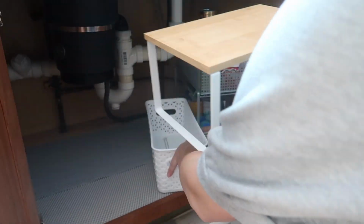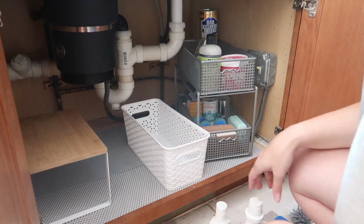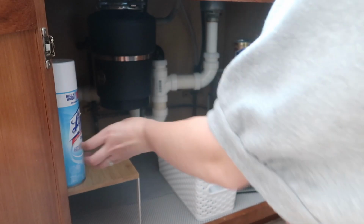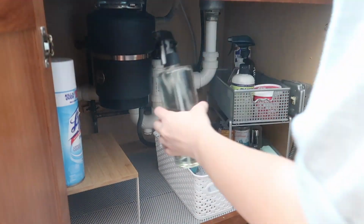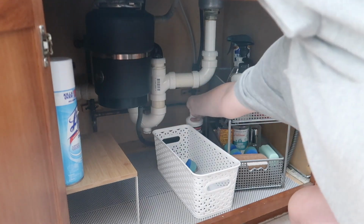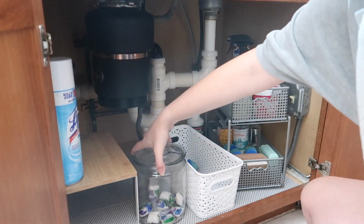Like for example, I'm going to use a rising shelf right here, and sometimes it can be harder to reach the things that are in the back or underneath it. So if I don't use them that often, then it's totally fine that they're more difficult to reach because I'm much less likely to grab them on a regular basis.